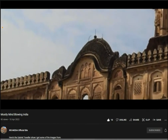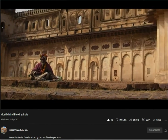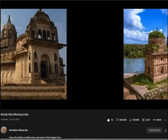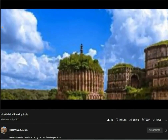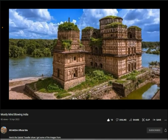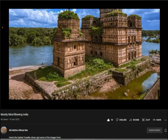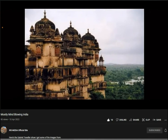Look at the antennas right up there. For the free energy distribution. There's another one here. Maybe a fountain. I could see that being true. Right in the middle of a river, but this is a canal system. Crazy.